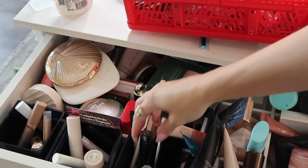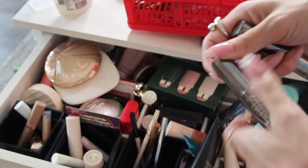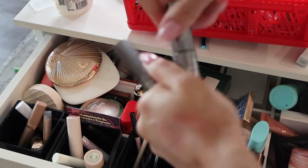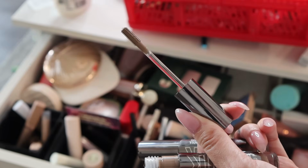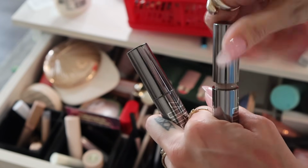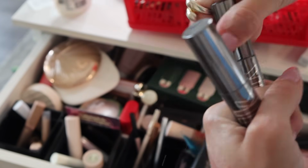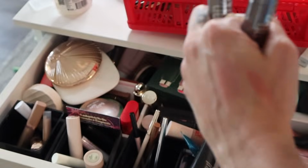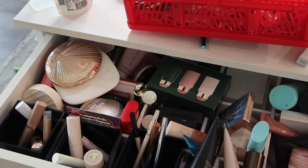Okay, so that's eyeliner. I do want to do the Milk Brow Gel because this is a very quick and easy brow product for me. This one is the shade Haze, which is a little bit darker. And then I also have MJ. I think MJ is what I wore the most. I'm gonna go with MJ.